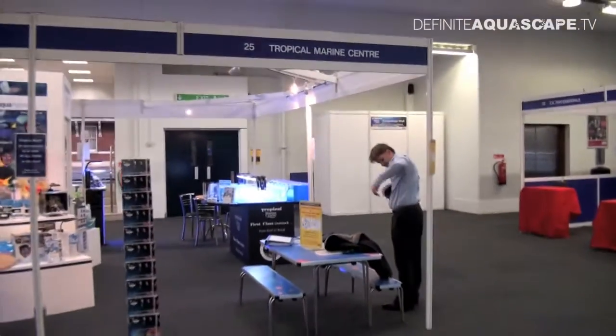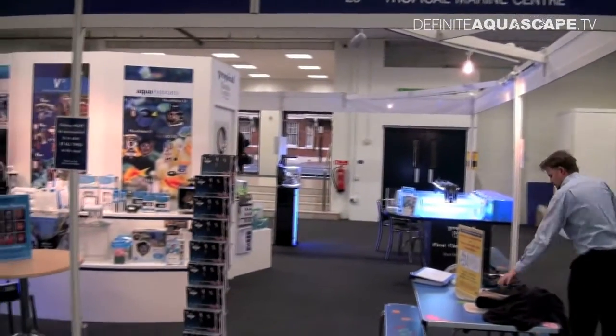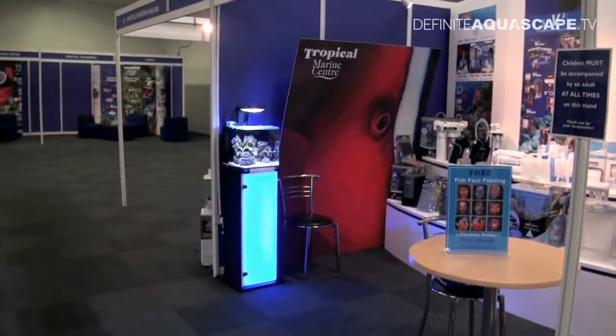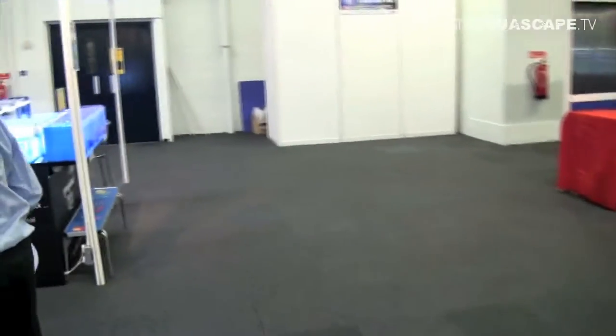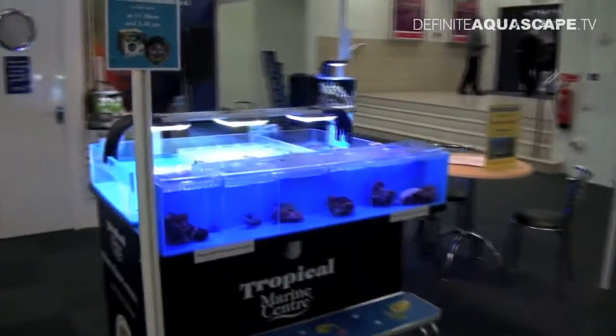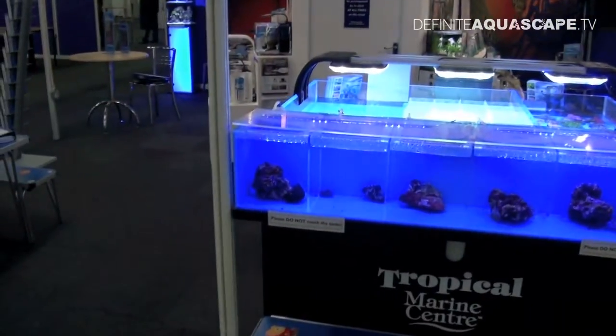This is the stand of another company, Tropical Marine Center. There are some small tanks on this stand. Here is one nano reef tank. The company is providing various products for the general aquarium hobby. It is also trading in marine livestock. So here are some tanks with various invertebrates.